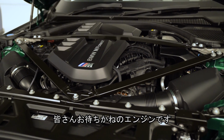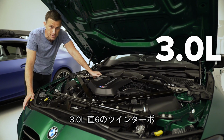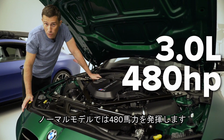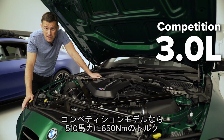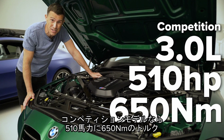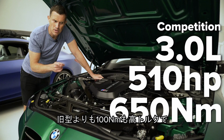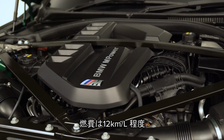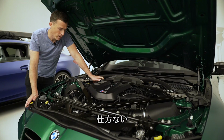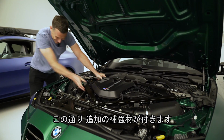Right, and everybody, this is what you're all really here for, isn't it? It's the engine. 3 litre, straight six, twin turbo, 480 horsepower. That's in the normal M3 or M4. The competitions get 510 horsepower and 650 newton meters of torque, which is 100 newton meters more than the old car, which is quite a lot. The engine will apparently do around 28 miles per gallon. Like my hands, it won't. And check this out, this extra bracing that they put on the car.